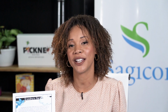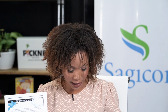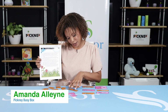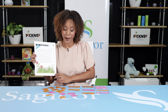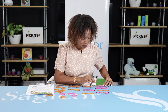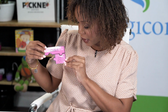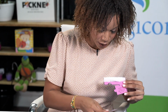This is your figurative language segment, and you have your simile, your cliche, the alliteration, the idiom, the metaphor, and they're basically all puzzle pieces to fit. So for example, for one of them, you have your simile, and it is defined by a comparison of unlike things using like or as. That's one puzzle piece. Then the other puzzle piece gives you an example.